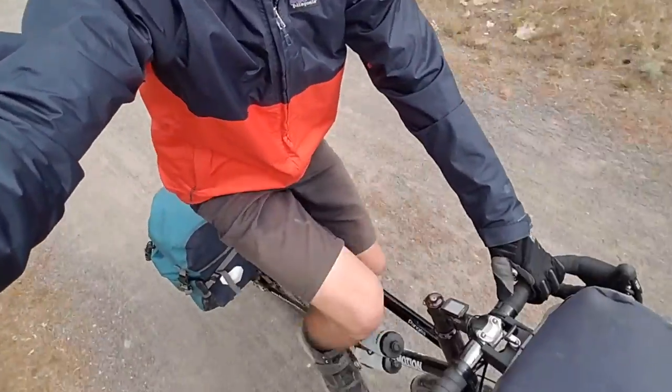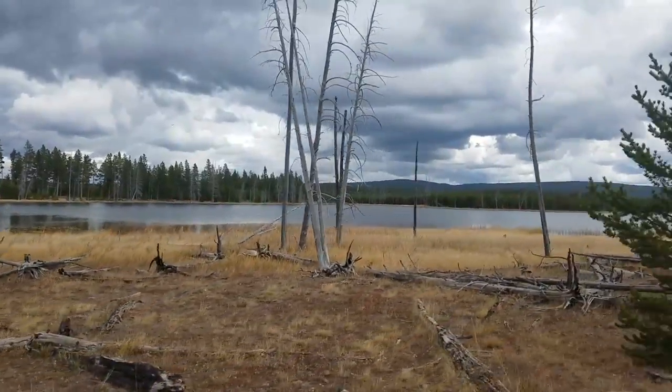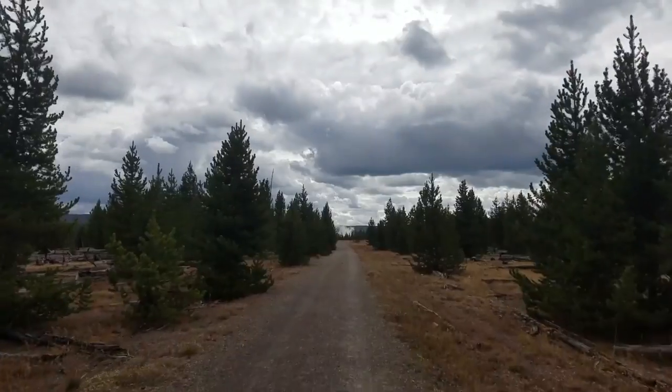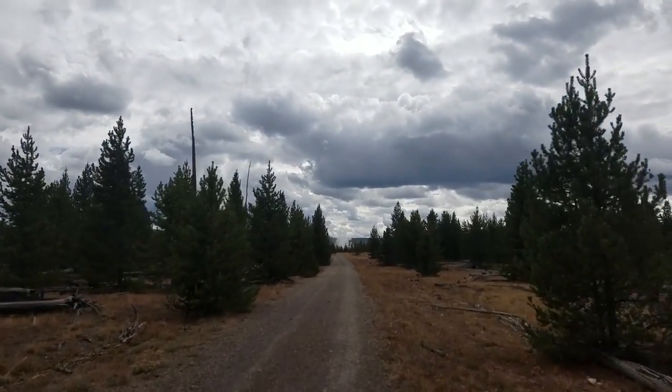This trail is not the greatest. It's pretty soft, which makes cycling slow. But there are geysers on both sides of the road. You can see some in the distance back there. Pretty cool to just be cycling through the forest here, be able to see this sort of stuff. Look at here, you can't tell where the geyser ends and the sky begins.